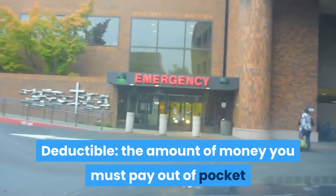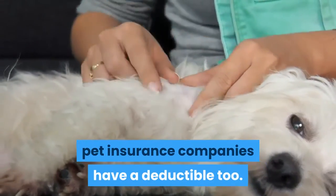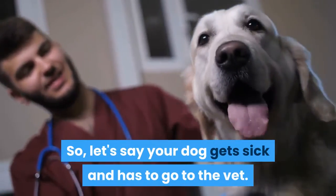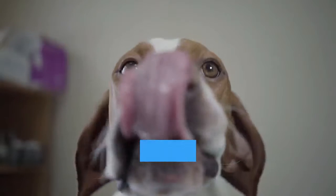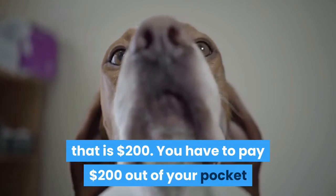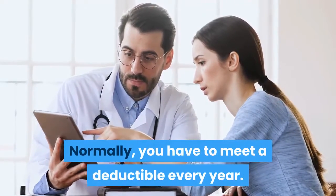4. Deductible. The amount of money you pay out of pocket before the insurance company will start paying. Just as in human health insurance, pet insurance companies have a deductible too. This is a certain amount that you have to pay before the insurance company starts paying their portion. So let's say that your dog gets sick and has to go to the vet. Let's also say that your total expense for this illness bill is $1,000. Your pet insurance policy has a deductible that's $200. So you have to pay $200 out of your pocket before the insurance company will cover their percentage of this bill. Normally, you have to meet a deductible every year.